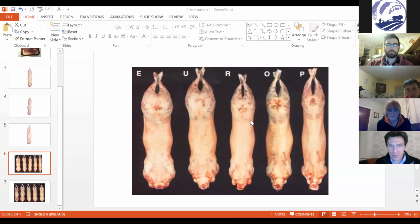There are a group of images of different lamb carcasses, alongside one another. Now these aren't as high definition or as good of a set of images as you'll be seeing when you're looking at the individual carcasses yourselves, but you can see there, I suppose, the shape difference. Really, you're talking about the level of development in terms of muscularity of the carcass.